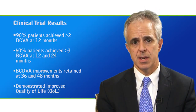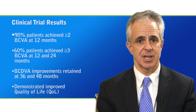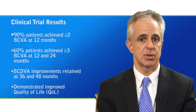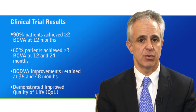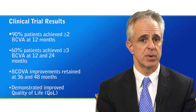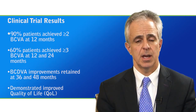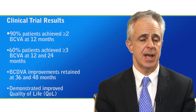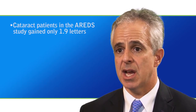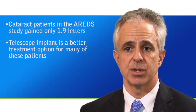In the pivotal trial, 90% of patients achieved greater than 2 lines at 12 months, and 60% gained greater than 3 best-corrected visual acuity lines at 12 and 24 months. Long-term follow-up data demonstrated mean best-corrected distant visual acuity improvements were generally retained at 36 and 48 months in the telescope-implanted eyes. Additionally, patients also reported improved quality of life, as assessed by the NEI VFQ-25. Now compare this to the Age-Related Eye Disease Study, where advanced AMD patients who had cataract surgery only gained 1.9 letters. The telescope implant is a better treatment option for many of these patients.